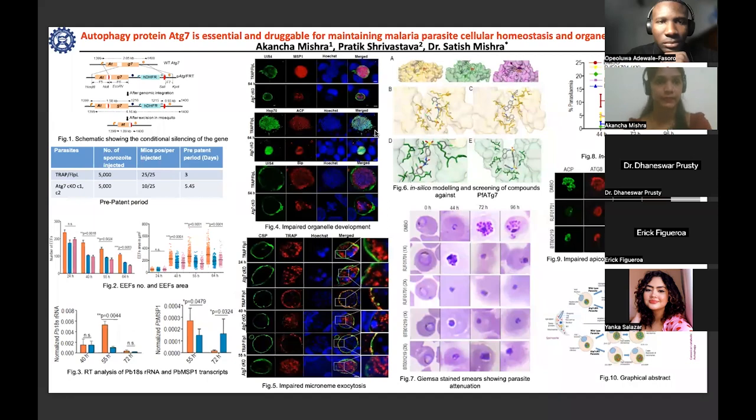So we first started by deleting the gene through conventional methods, but failed to get the parasite in blood stage, indicating that this gene is essential for parasite survival. Then we resorted to deleting the gene using a conditional mutagenesis system, which specifically excises the gene in the mosquito stage. These knockout parasites have shown normal mosquito stage development, but when we passed these parasites in C57BL/6 mice, there was a significant delay in the prepatency.